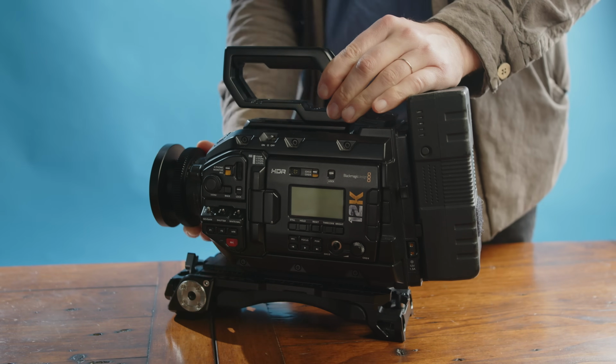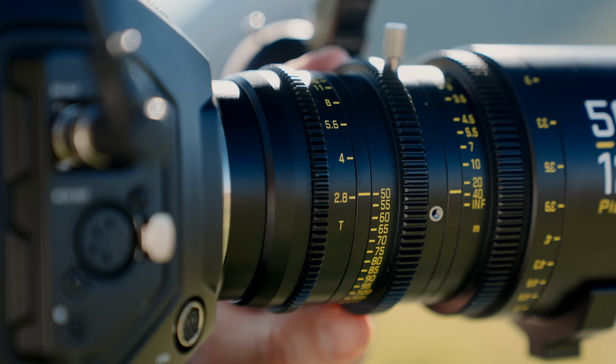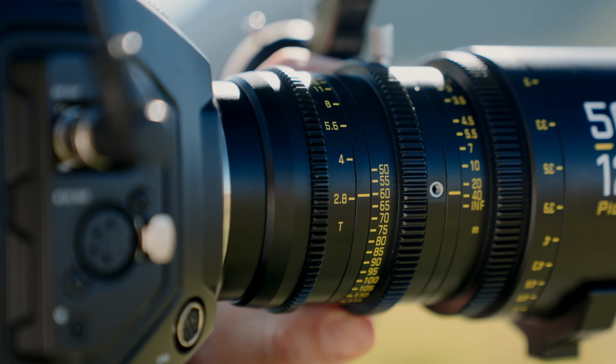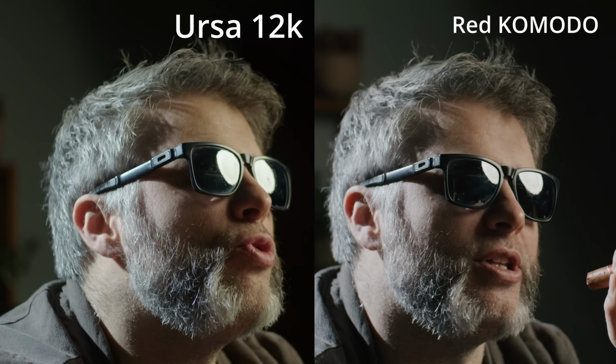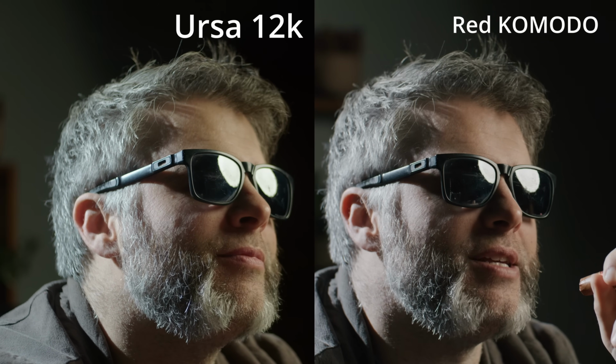Now, the downside to the Ursa is not dissimilar to the Pocket 6Ks, as while the cinema body is not a bad shape, it is heavy, and in recent years, smaller, more modular bodies have become more mainstream, meaning that this big boy feels a little outdated in 2024. But once again, if image quality is your primary focus, I think this produces something better looking than my Red Komodo and certainly provides far better frame rate options.